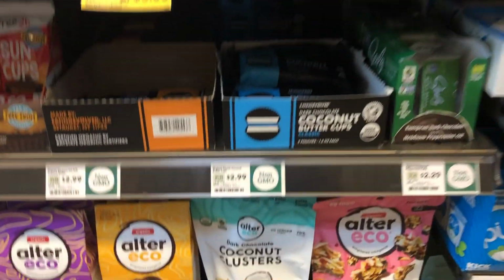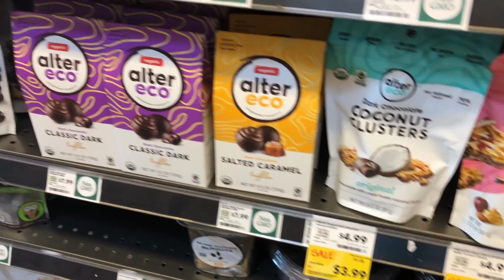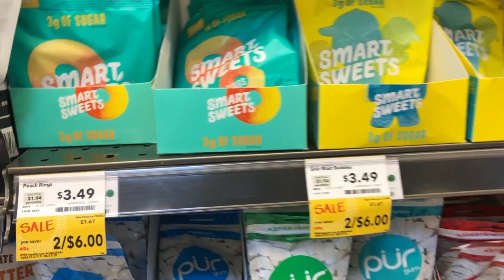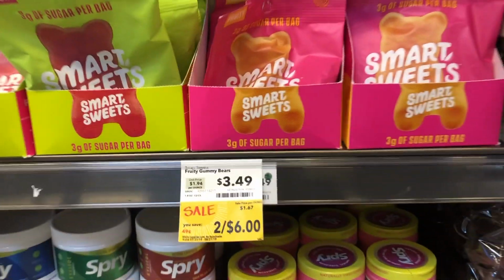So, there's different options. I don't know if all of those are keto. I know these are. And then we have these, the Smart Snacks, Smart Sweets, 2 for $6. I don't know about the price on those. I don't know. I would have to do the math.